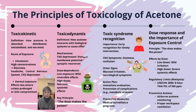Toxicodynamics examines how acetone interacts with biological systems to produce effects. Acetone acts as a central nervous system depressant, with its primary mechanism involving disruption of membrane potential and synaptic neurotransmission. At low exposures, acetone effects are mild and reversible, but higher doses may lead to narcosis or other systemic effects. This aligns with the toxicological principle of the dose makes the poison, which underscores that toxicity is dose-dependent. For example, workplace exposure below the permissible exposure limit generally poses minimal risk, but exposure exceeding this threshold can result in acute and chronic health effects.